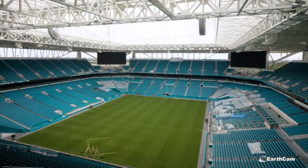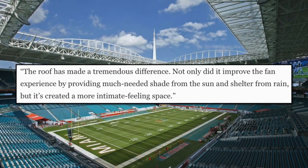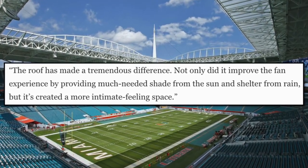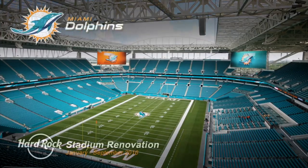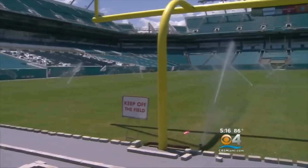Part of the reason for the renovation was to give the fans more shade, as there was little to none in the old stadium. They called this an open air canopy, as it was described to give shade and protection from the elements for 92% of fans. But with that, however, there was another 8% still exposed to sunlight as well as the field itself.